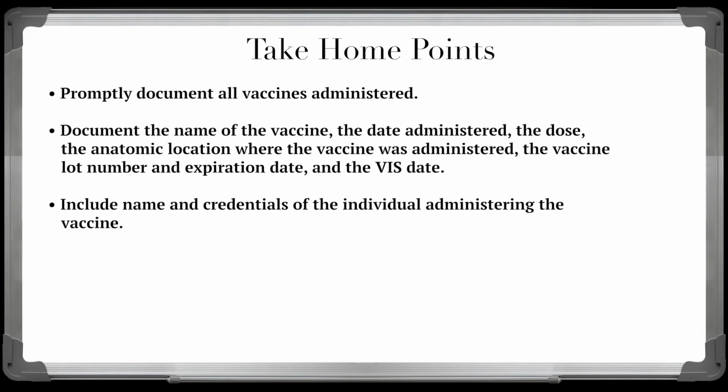Include in your documentation the name of the individual administering the vaccine and their credentials. If there is to be follow-up, for example, a second dose in a series or a new vaccine, make sure the patient is aware. Pre-schedule those appointments if possible as a means of ensuring adequate spacing of vaccine doses and follow-up.